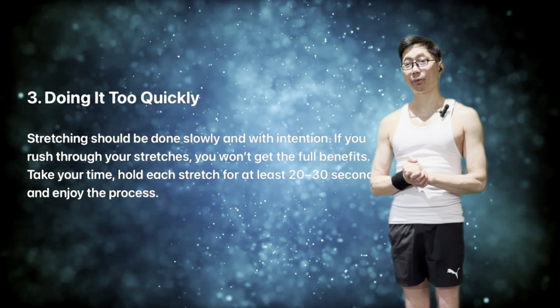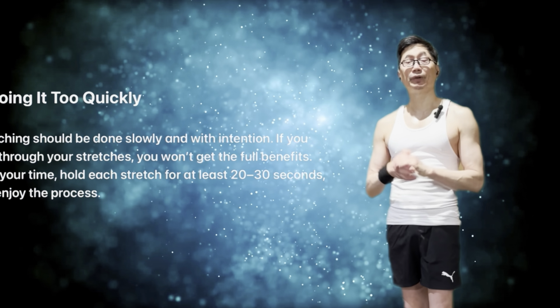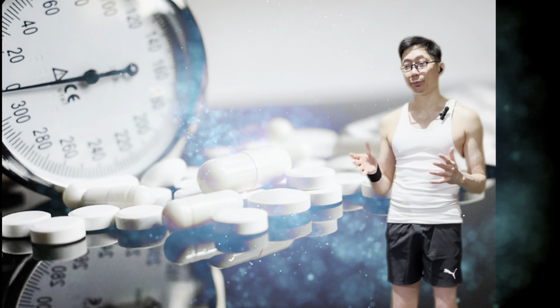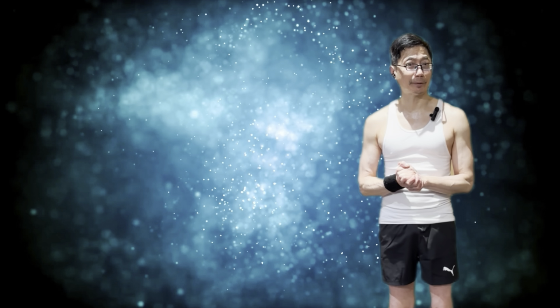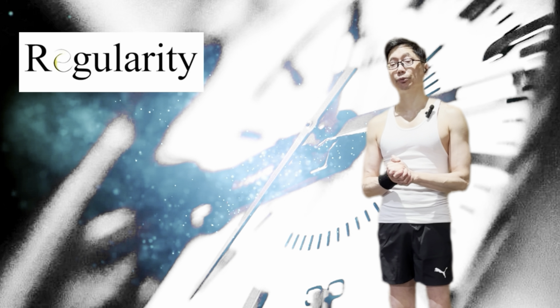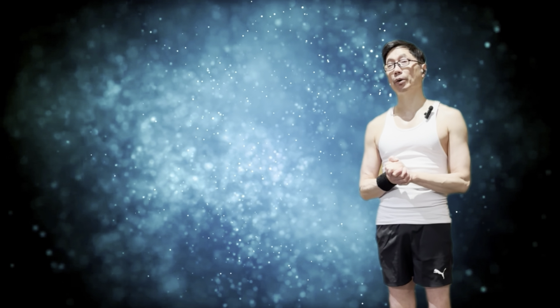So stretching is a simple, natural way to lower your blood pressure by improving circulation, relieving tension, and reducing stress. However, it is not a replacement for medication, but when used alongside other treatment, it can be incredibly effective. Regularity is key. Stick with it, and you will likely start seeing results in just a few weeks. Anyway, that's the whole routine. I hope you have enjoyed it.